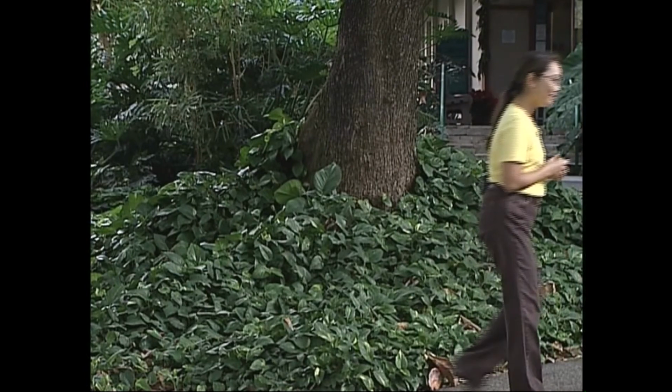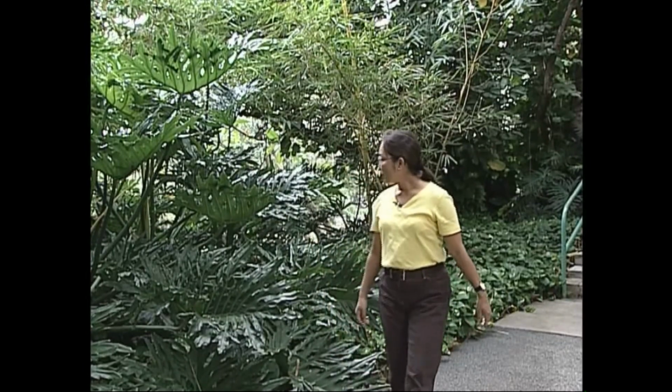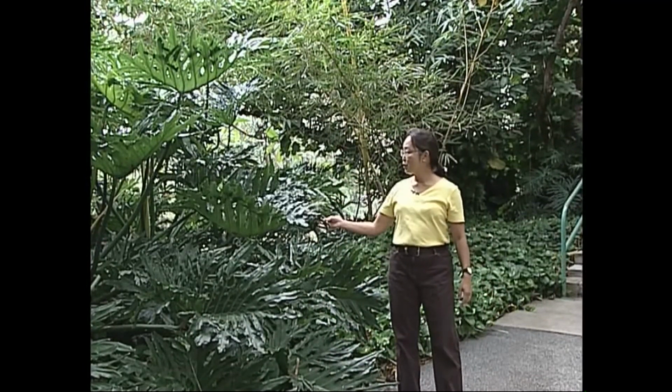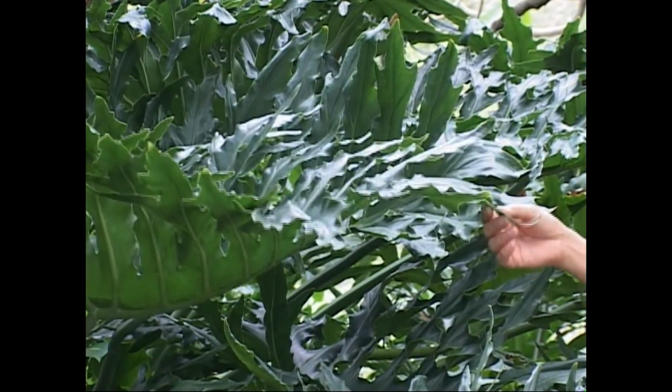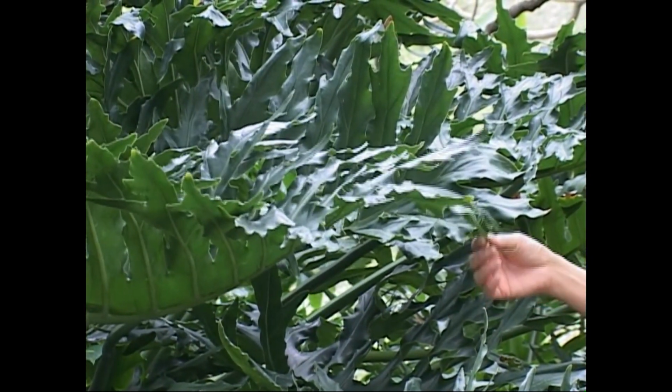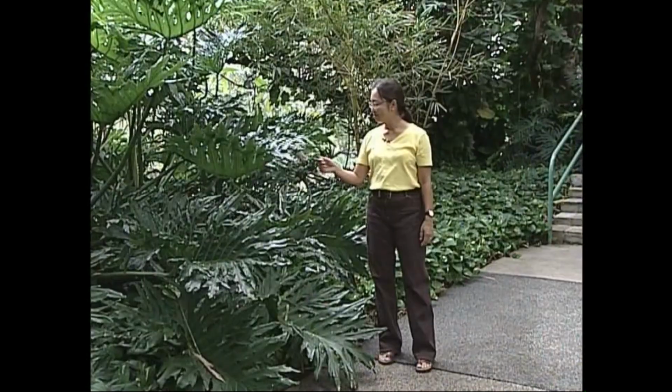So we're going to head on over in this direction. All right, so here we are. What we have here is kind of a tropical monocot. This is probably a philodendron. The reason why I want to talk about this is that we're going to see a lot of tropical monocots here today.